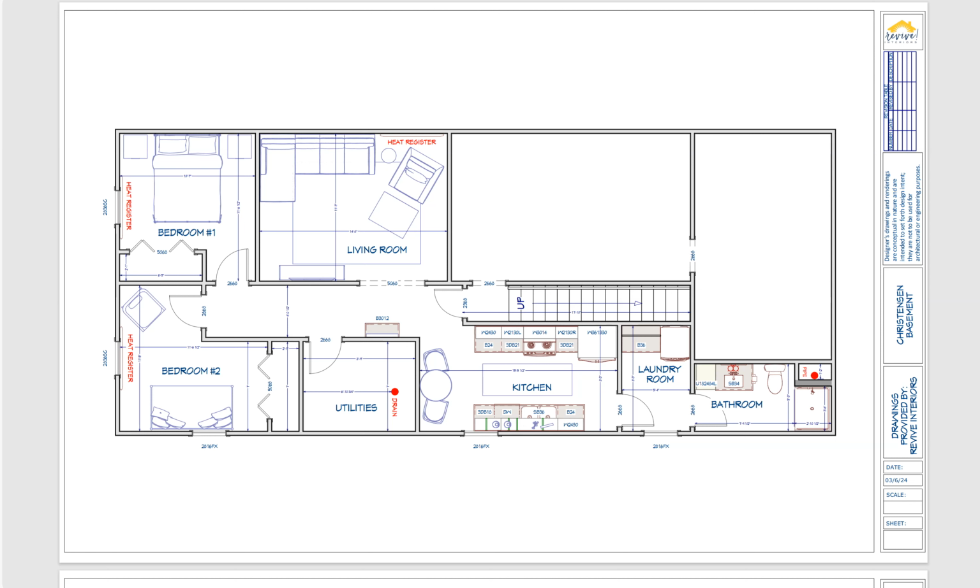I did bump that wall out. There was like 54 inches I had to work with. So I bumped that living room wall out. I think it was like 10.5 or 10.7, and now it's 14'8".